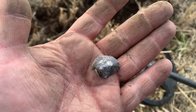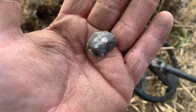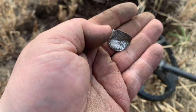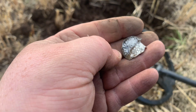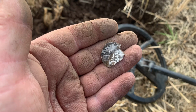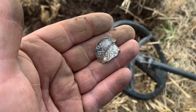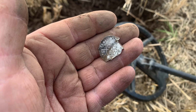Amazing. Either an Elizabeth or something like that, or maybe something a wee bit older, I'm not sure. I'm not sure, to be fair. We'll get somebody to ID it for us and we'll let you know on the roundup. That's just a belting find, it really is.